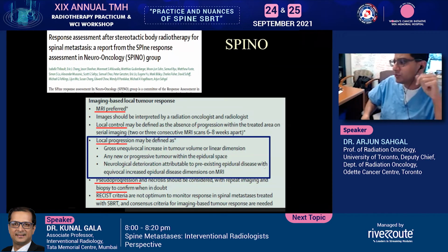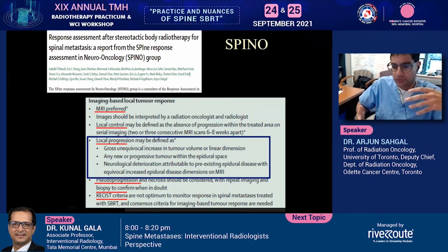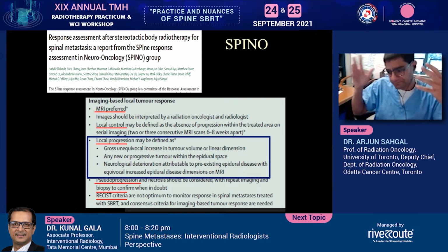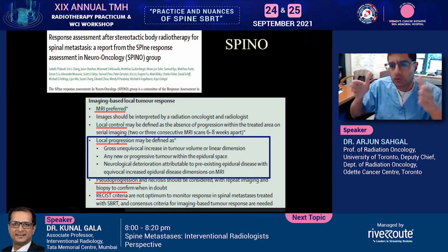Now, we talk about local control, and we need some criteria. And it's not so clear what it is. You can't use RECIST or a linear dimension. So we basically came up with some criteria. And we said, look, a gross unequivocal increase in tumor volume or linear dimension, new or progressive epidural disease, neurologic deterioration. When things look a little bit worse, it is probably progression.